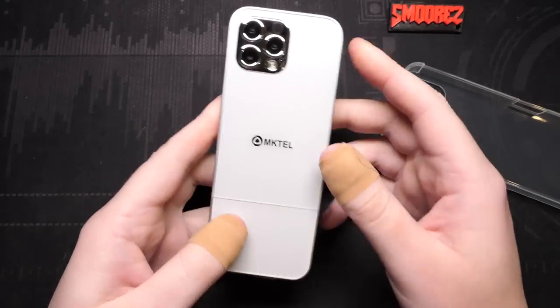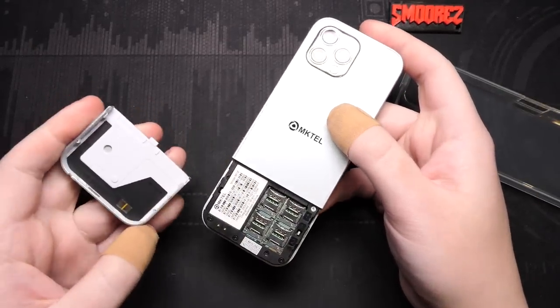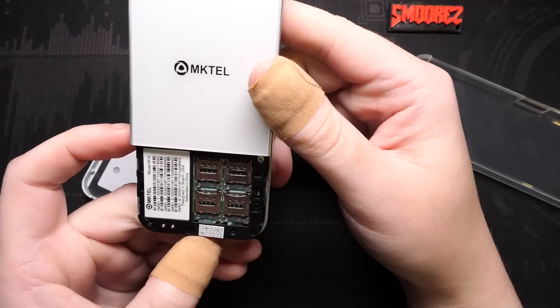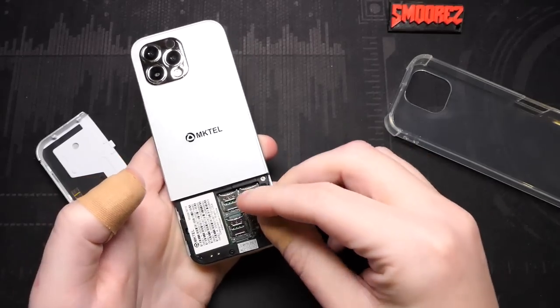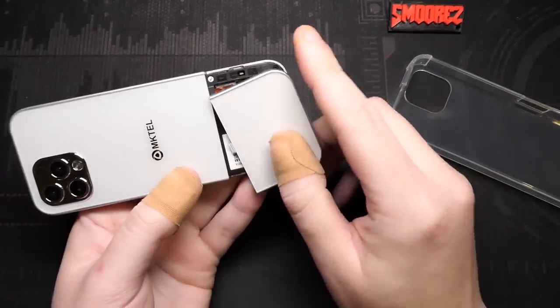The back is a nice plastic with their logo there. But if I just slide this out, there it is. Looking very familiar, isn't it? It was made in July of this year. It is the model M14, designed in Miami, USA, assembled in China. Since this is 2G, I'm not going to put a SIM card into this, but I'll put my micro SD card in. I'll put the back cover on.